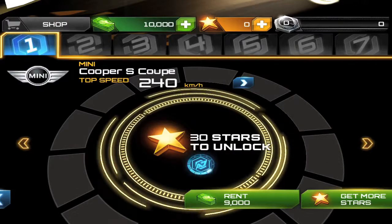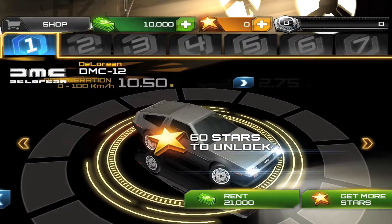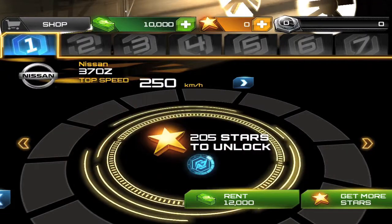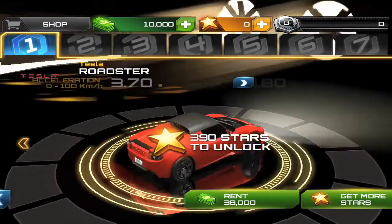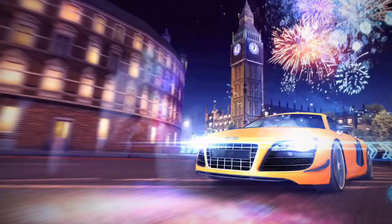Of course the graphics aren't that good, but for a mobile game, it's a really good racing game. If you want more of a serious game to try, you got tons of different cars to choose from. I don't have any of them unlocked here because they're over on my other device, but it is a pretty fun game to play. I'm going to show some footage of it right here so you can check it out, and I'll just kind of let you see for yourself.